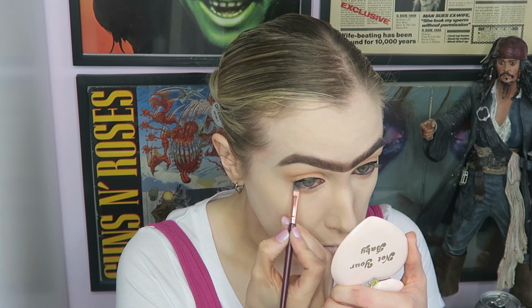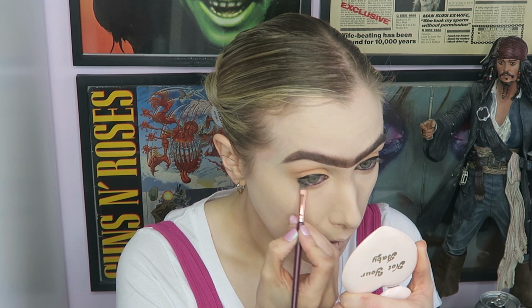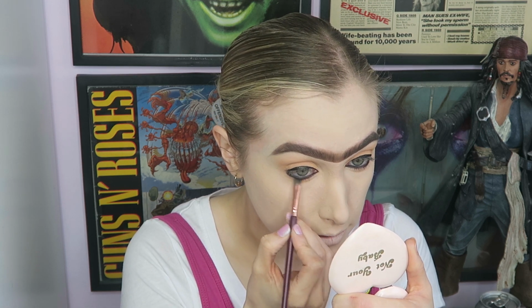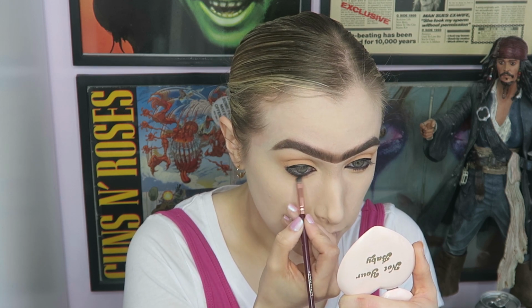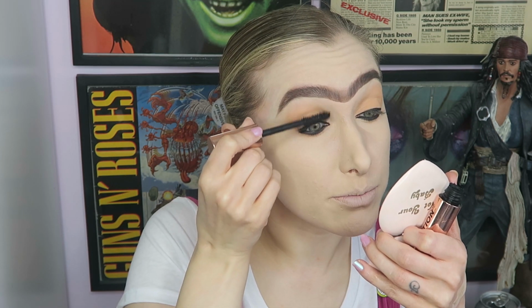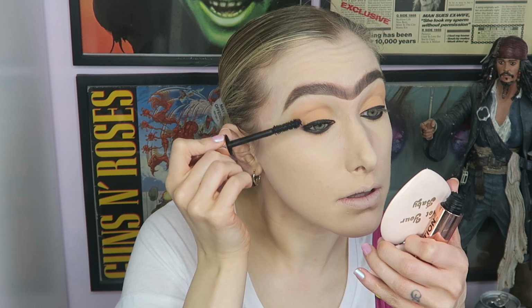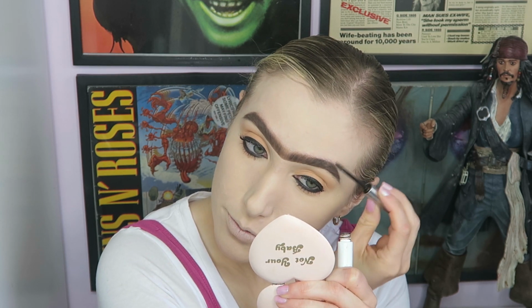I'm going to go in with a black eyeshadow and just smoke that out. And again, just in the centre here, I'm going to take the eyeshadow a little bit lower down, and hopefully that makes my eyes look a little bit more rounded. I can't even remember if I said or not, but the mascara I'm using is the Mascara Revolution by Makeup Revolution. I fluff these up again with some boy brow.